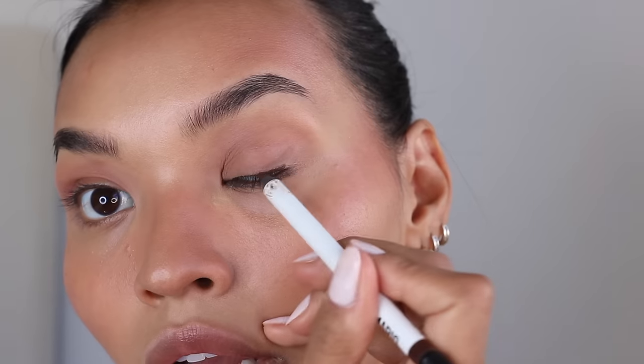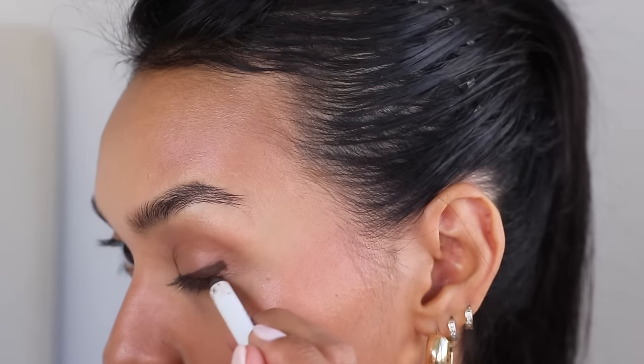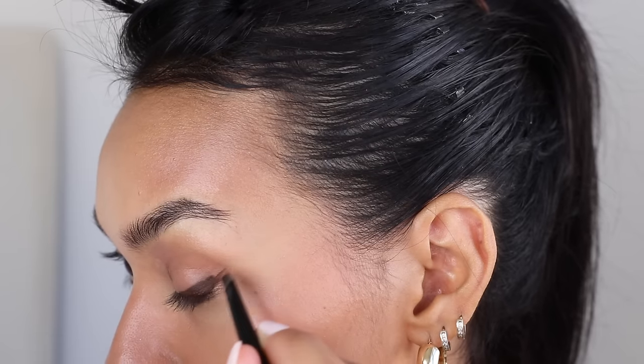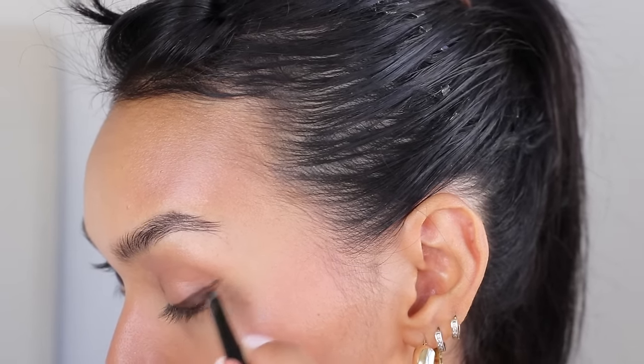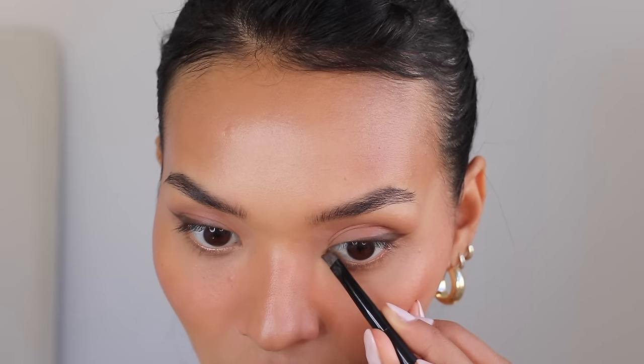But what we're gonna use is the Mario The Perfect Brown. So I like to focus right on the outer corner. And then I'm gonna take my liner brush and I'm just going to blend the product out. This is one of the best eyeliners to do this kind of look with because it blends really well and you don't have to use a ton of pressure. I'm gonna take a little bit onto my angled brush. Just a little tiny bit. I don't wanna do too much. I just follow my natural eye shape.